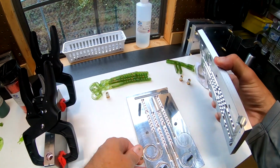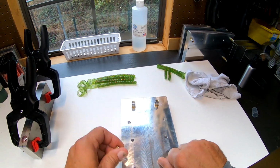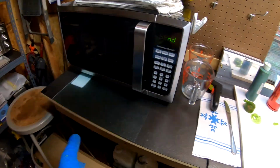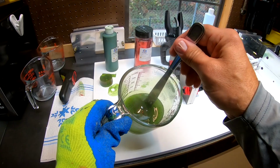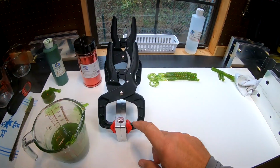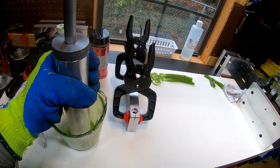So let me get this mold back together, and my microwave's reminding me that it's done, and we'll shoot this trick worm. So now we're going back over here to the microwave. Got my glove on, a little bit of smoke will come out. And there may be enough, again, there may be enough of this watermelon to actually shoot this mold here, but we'll give it a shot and see what happens. So we'll suck it up, and we'll try to stay off the bottom and hopefully don't pick up a bunch of air bubbles.